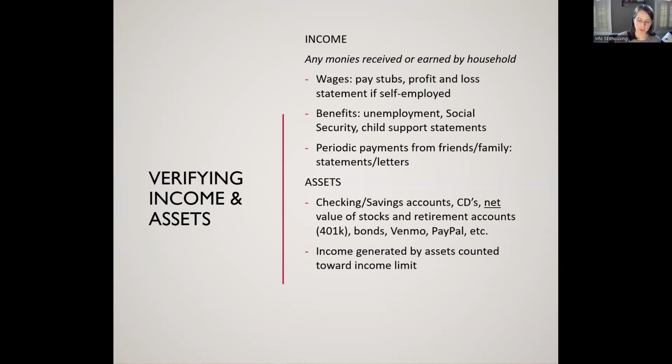The only exceptions are minors. If you have someone under the age of 18 that's earning a wage, we're not going to count that wage. Or if you have a full-time dependent student, so maybe you have a college student in your household, a 20-year-old who's working, we're not going to count the full amount of their wages. It would only be the first $480 of their wages.